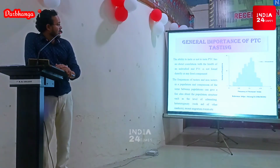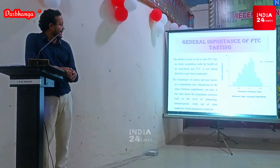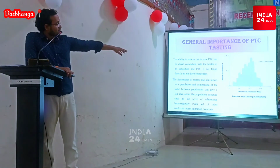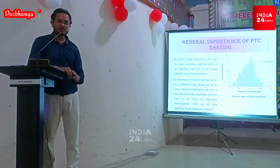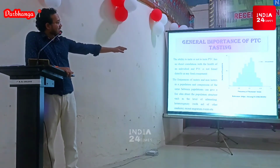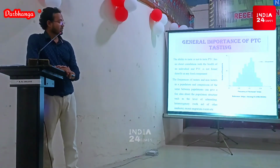The frequency of testers and non-testers in a population, and comparison of the same between populations, can give a fair idea about the population structure, such as the level of inbreeding, heterozygosity with the aid of other markers, and recent migration events, etc. This is the graphical presentation of the frequency of non-tester alleles in different populations. You can look here that it is very fluctuating across populations. So it says that testers versus non-testers is not fixed at every place. Next.